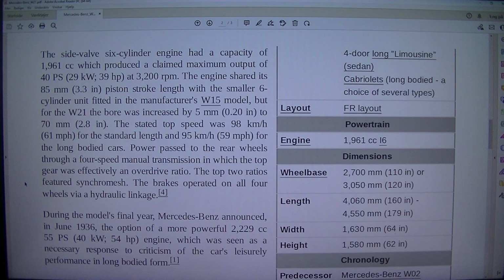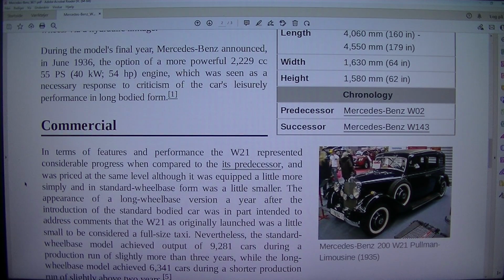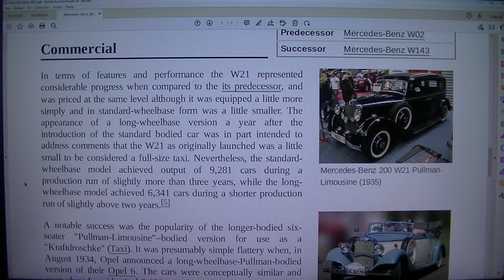During the model's final year, Mercedes-Benz announced in June 1936 the option of a more powerful 2,229 cc 55 PS, 40 kilowatts, 54 HP engine, which was seen as a necessary response to criticism of the car's leisurely performance in long-bodied form. Commercial. In terms of features and performance, the W21 represented considerable progress when compared to its predecessor, and was priced at the same level, although it was equipped a little more simply and in standard wheelbase form was a little smaller. The appearance of a long wheelbase version a year after the introduction of the standard-bodied car was in part intended to address comments that the W21 as originally launched was a little small to be considered a full-size taxi.